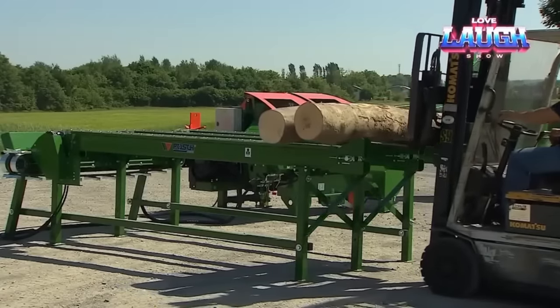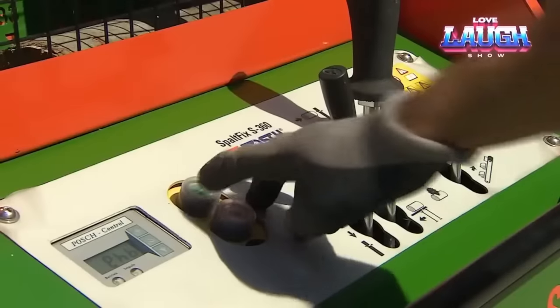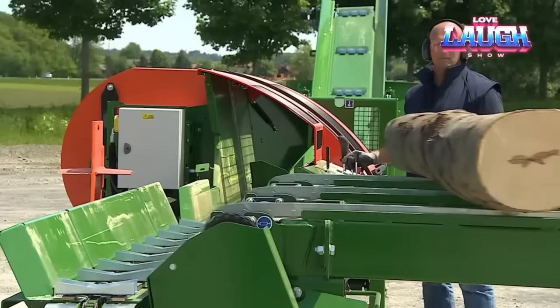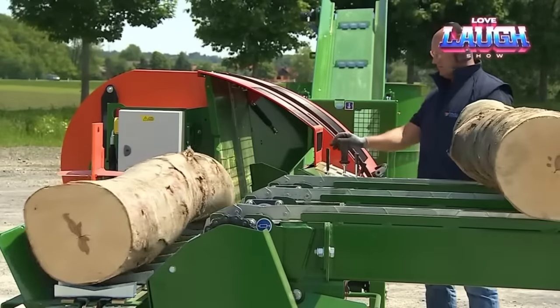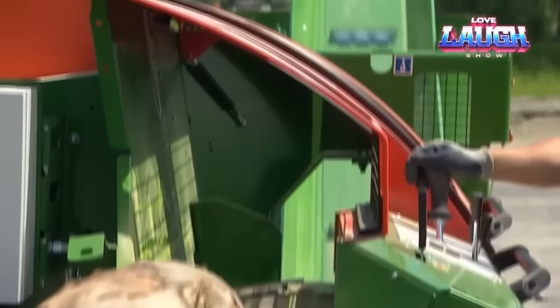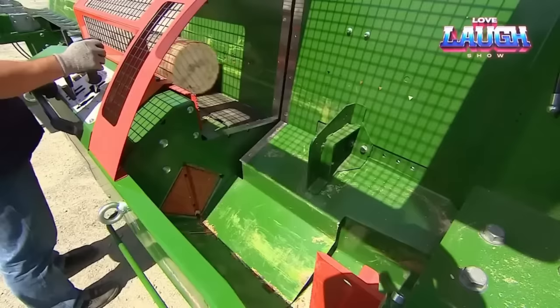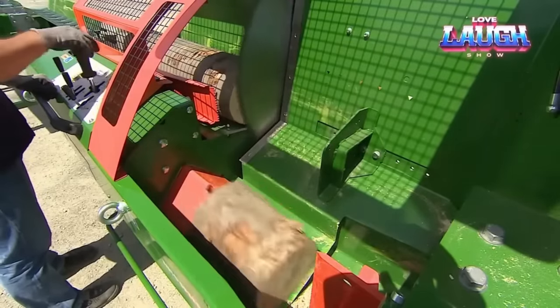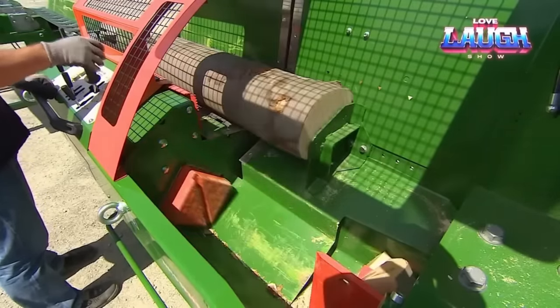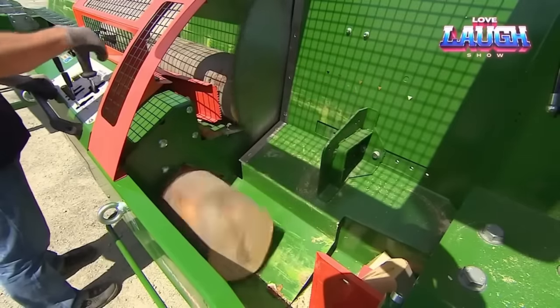The horizontal splitting ram, driven by a sturdy hydraulic system, ensures efficient splitting with options for 2, 4, or 6 wedges. Beyond its speed, the SpaltFix is equipped with an automatic control system that adapts to log diameter, optimizing processing and minimizing wear. Invest in the SpaltFix S360 for a smart, durable, and efficient firewood processing solution.